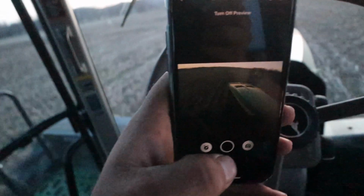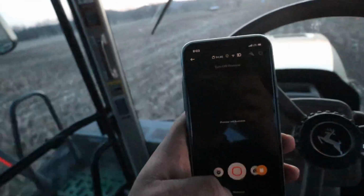So not only is this the first day running this tractor, this will be the first night working with these tiger lights. So I'm a little excited to flip those on. It's actually darker than this camera's showing. That's closer to what it actually looks like outside. Flip that on.